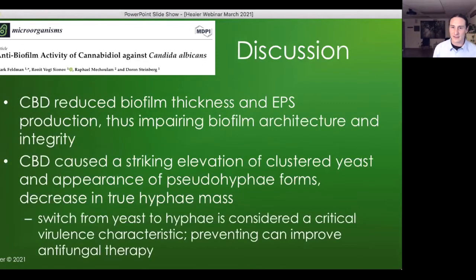So let's talk about this. CBD reduced biofilm thickness and the exopolysaccharide production. It impaired biofilm architecture and the integrity of the biofilm, meaning that our immune cells and potentially antifungal drugs could get in there better. CBD caused a striking elevation of clustered yeast and the appearance of pseudohyphae forms, and decreased the true hyphae mass, and this switch from yeast to hyphae is considered important in the virulence of Candida. So preventing it could improve antifungal therapy.